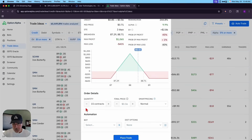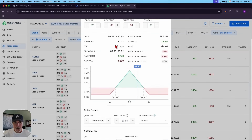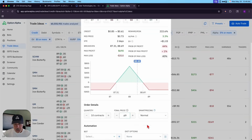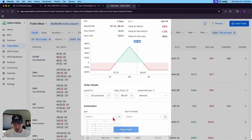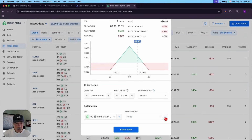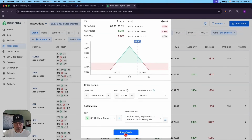This trade, now I'm going to back that off a little bit to 10. Again, I like to keep my max loss under that $300, $400 range. So this has got a good reward to risk ratio. Mid is 72. So I'll maybe go to 69 on that. And again, I'll just drop this into that same container, that same bot. Butterfly, again, I tend to go a little more aggressive with my profit target in a butterfly.